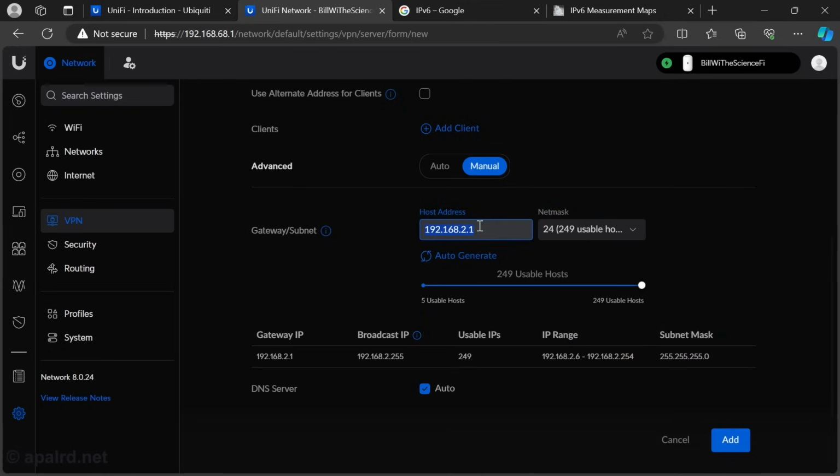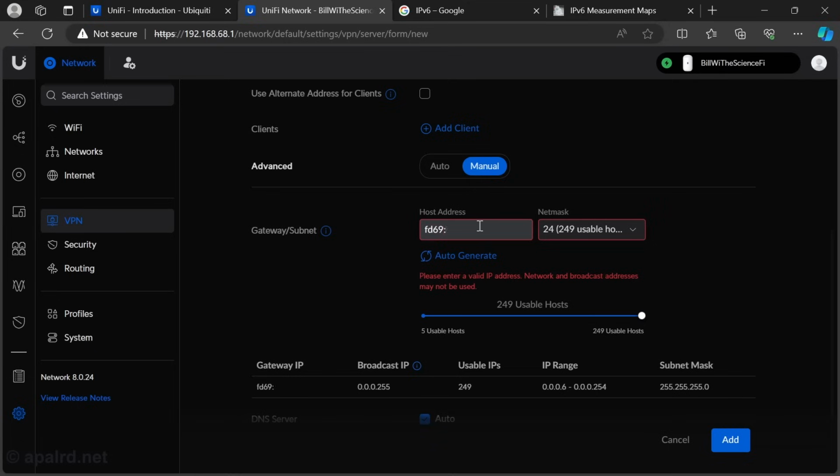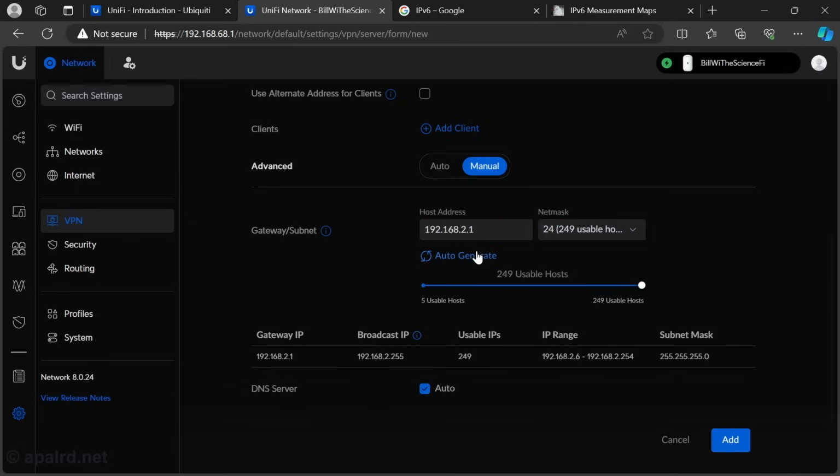So we'll just type the address in here. Yeah, no, not a valid IP address. Except it is a valid IP address because it didn't say IPv4. It's a valid IP address. What's wrong with you? And I also can't choose a net mask that's like remotely reasonable. We can auto-generate, and then we get a 192.168, which is great if you want to collide with every other network in the world.